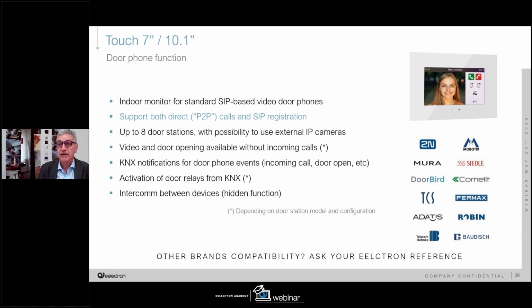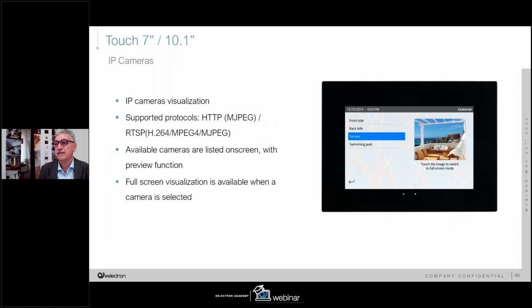We have the capability to show IP cameras. We can have up to 8 IP cameras integrated in the solution. You have a list preview of the last image received by the IP camera, and as soon as you click on the IP camera, you go online and you see in real time what the IP camera is capable of seeing. We have no capability to record video.